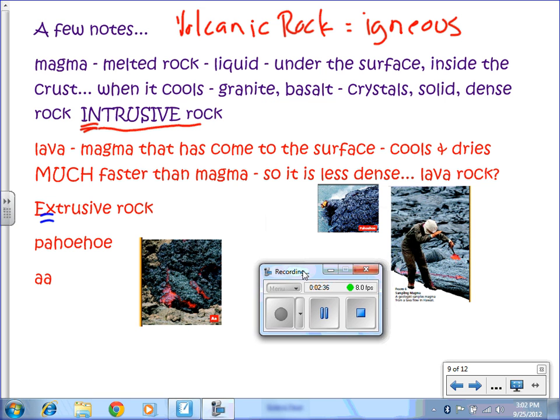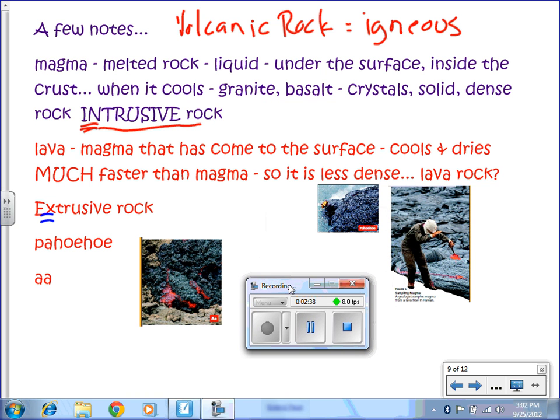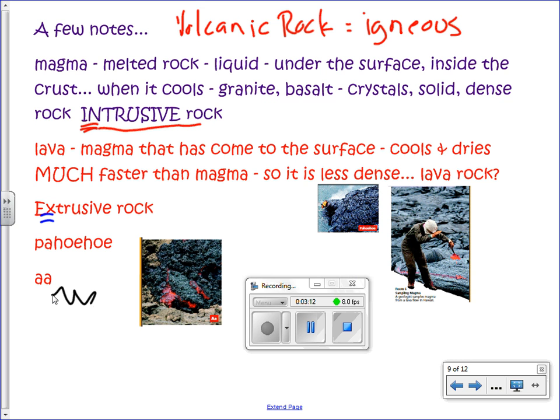Hawaii, of course, is an area where a lot of studying volcanoes has happened. And because of that, some of the names for the extrusive rock we have are Hawaiian names. If you look on page 205 in your textbook, two of the types of lava rock are pahoehoe, which is kind of ropey and soft and taffy looking, like this. And the other one is called a'a, which I like to think of as the sound it would make if you walked over the very pokey rock.